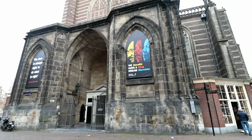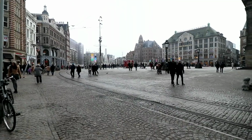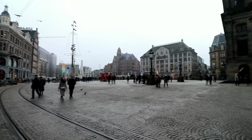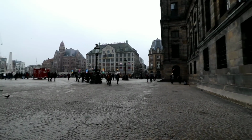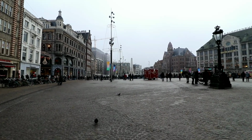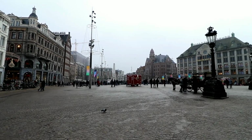Entrance to Dom Square, right by here. Oh, here we go, here we go! The pigeons are out, there's Madame Tussauds, Dom Square. Man, I'm happy. You guys are gonna love this.